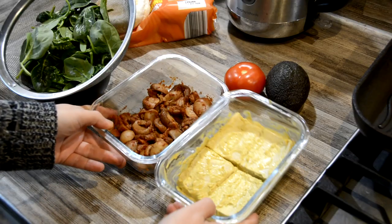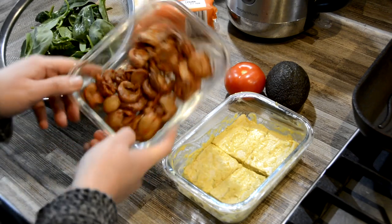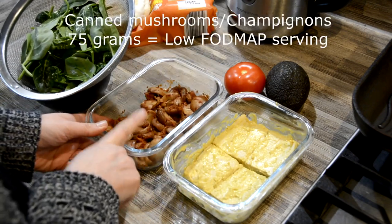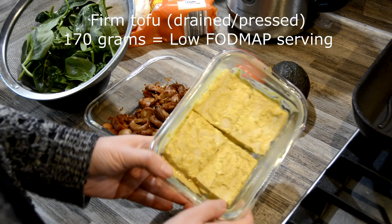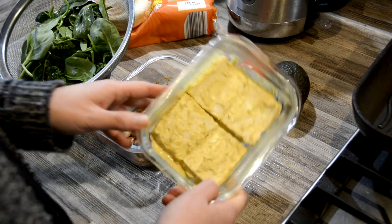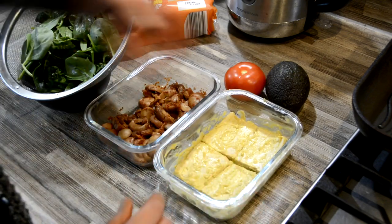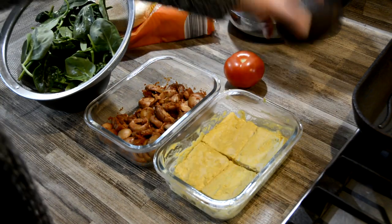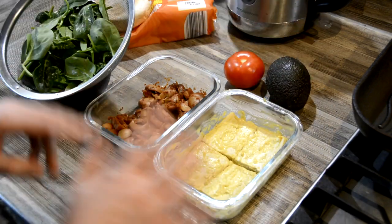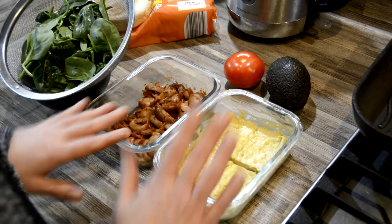So this is what our marinated tofu and mushrooms look like from yesterday. Now the mushrooms, that would be two low FODMAP servings, and the tofu, that would be one serving, because tofu is actually considered a bean when it comes to the daily dozen. And I'm going to add some tomato and a low FODMAP serving of avocado onto that as well. So it's going to be a little bit like a tofu BLT, a TLT.